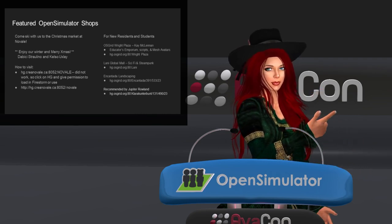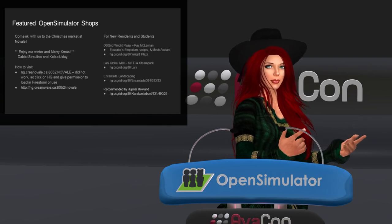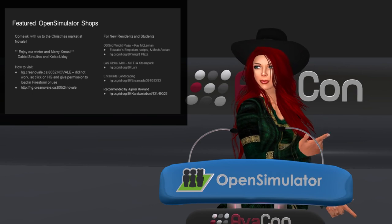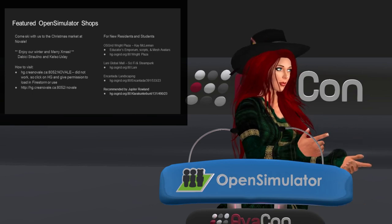In my full guide, I include a few images from some of those places. I didn't get them all in, and you can take a look at that. I don't have them here because it's time to go shopping.